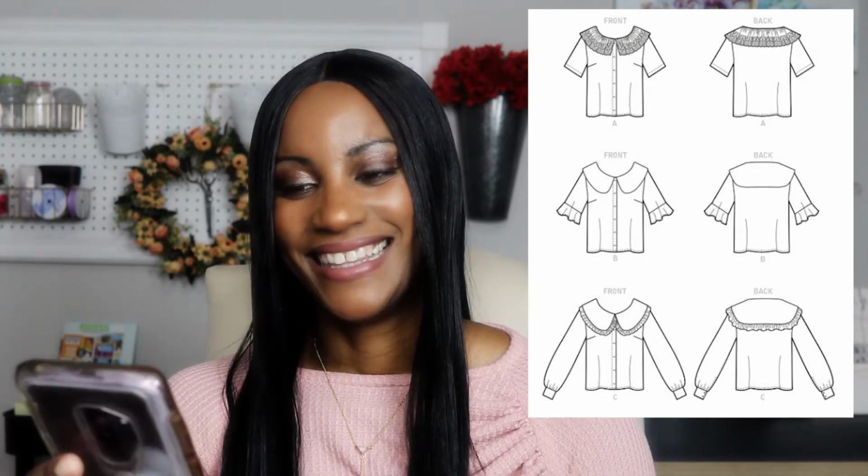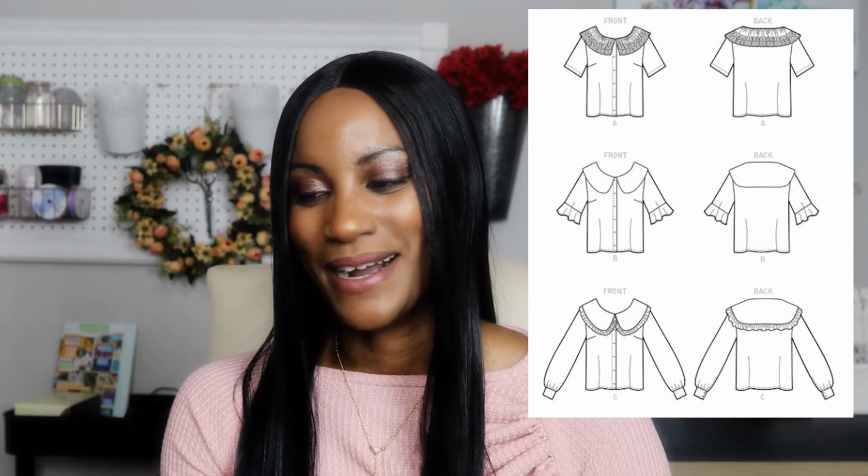So back to M8180. There's always going to be 3 versions, because I feel like that is a theme going on here. This one is a wider Peter Pan collar. This one is a wider Peter Pan ruffle collared blouse. There is a short sleeve version, a long sleeve version, and there are ruffles on the end of them.